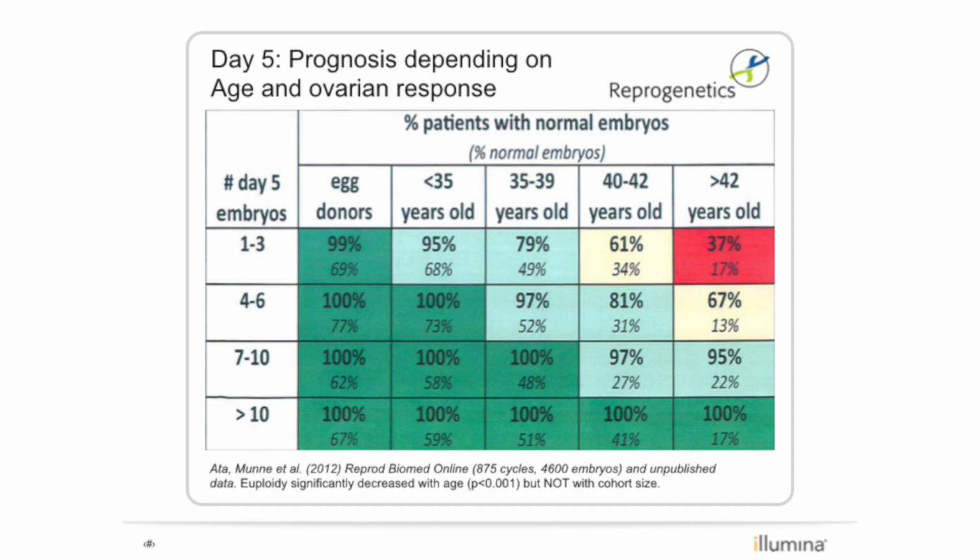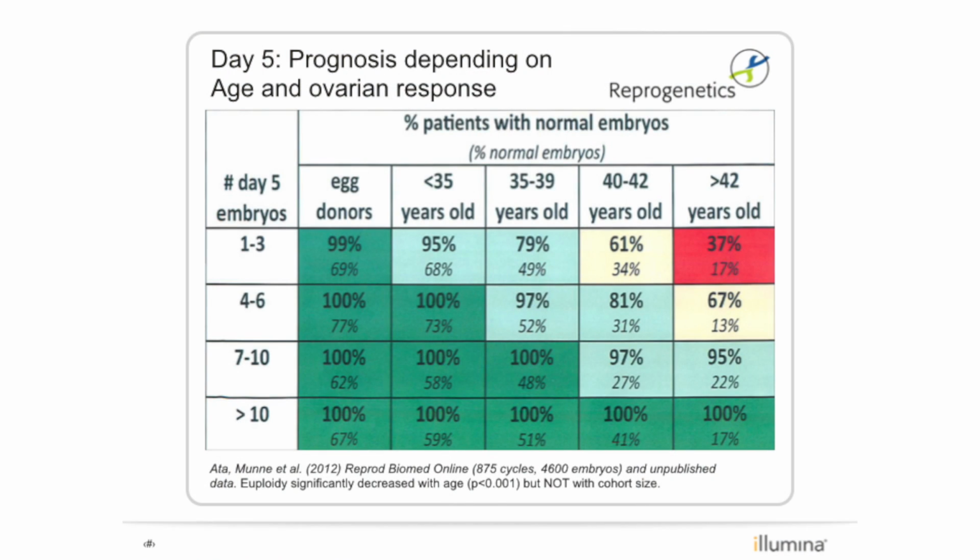But the percentages in the small print, and you can see 34%, 31%, 27%, 41%. That's the percent of chromosomally normal embryos in the cohort. And what it shows is that despite vigorous stimulation or less vigorous stimulation, the percent of embryos that were normal did not change. And thus, the thesis that stimulation makes worse eggs and worse embryos is not true. And this data proves it.